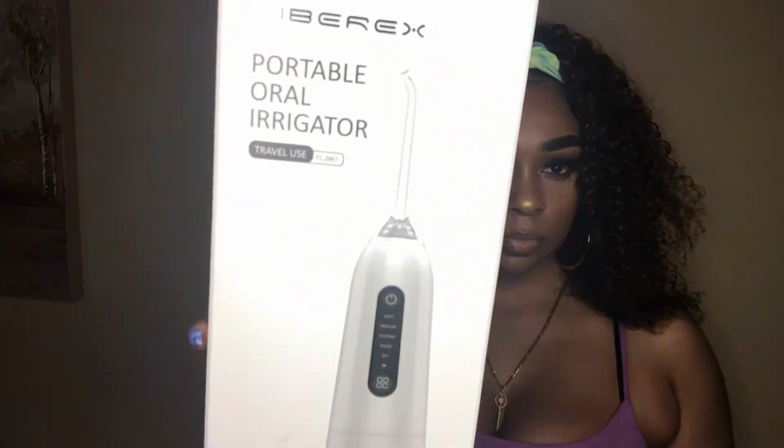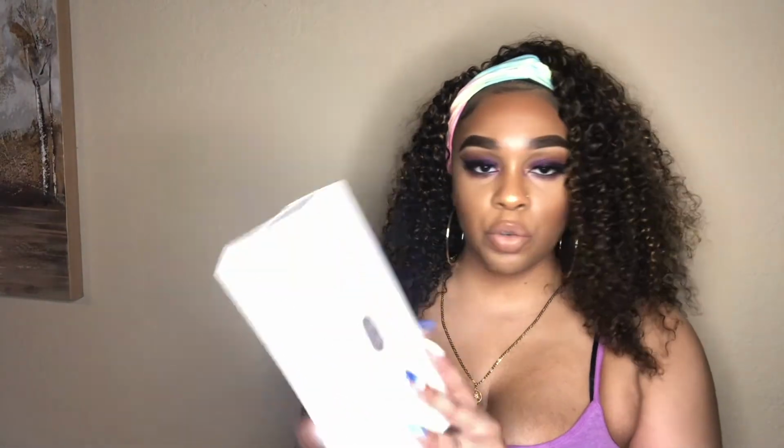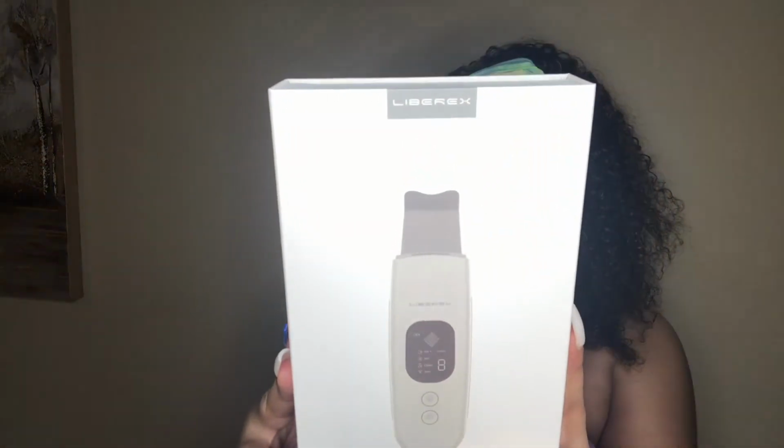So pretty much Liberex have products for skincare and hair care. So I picked out 3 items. So I'm going to show you guys what I picked out. So first, this is the portable oral irrigator. So I am going to take each one out of the box so you guys can see how they look. The next one is the Blackhead Remover vacuum. And this one is a skin scrubber 4-in-1 facial care device.